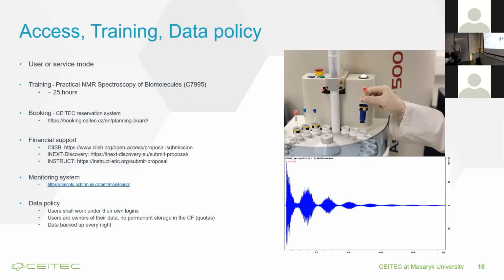The course runs every semester and the extent is about 25 hours. Because NMR is quite a complicated machine, it's like going to a driving school. The spectrometers, or essentially the equipment, are booked through the SATEC reservation system, which is accessible at this address. And of course, NMR is an expensive method, so you do not want to pay the full cost of the measurement. So there is financial support available for academic users. For Czech users, it is especially the Czech Infrastructure for Integrated Structural Biology, and for international users, iNEXT-Discovery and Instruct.